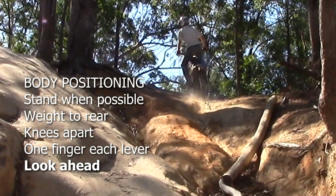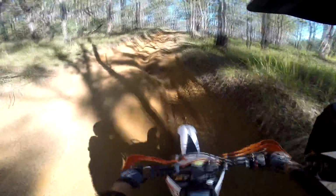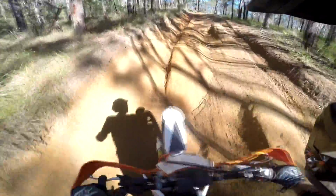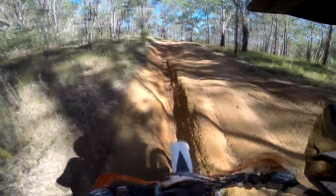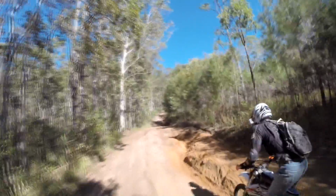Look ahead. A common problem in trials and cross training is getting obsessed with the terrain just in front of your tyre. But look ahead to spot obstacles and plan your lines. The bike will look after itself if you trust it.